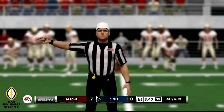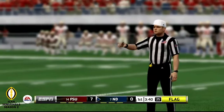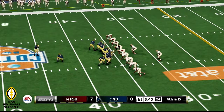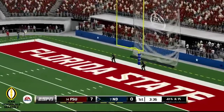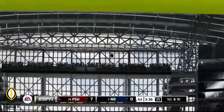False start, offense. Maybe he got the cadence wrong coming out of the huddle. The coaches have a low threshold for mistakes like that. Fourth and 15 after the penalty. It's up. Looks long enough. So the junior kicker isn't able to put it through. So the score is still 7-0 FSU.